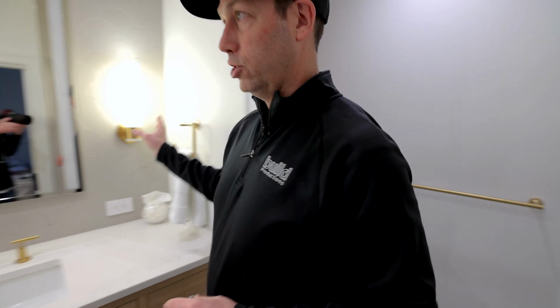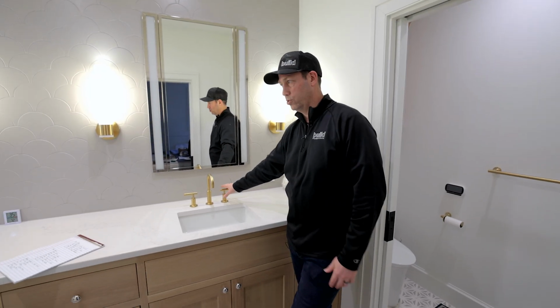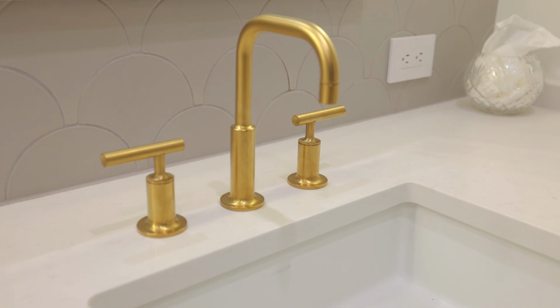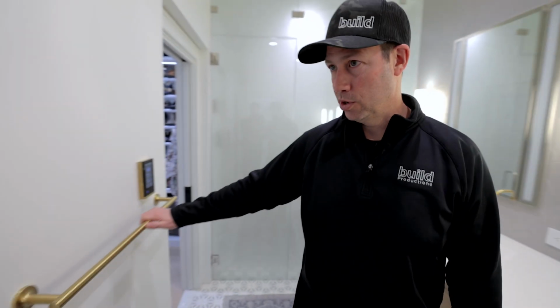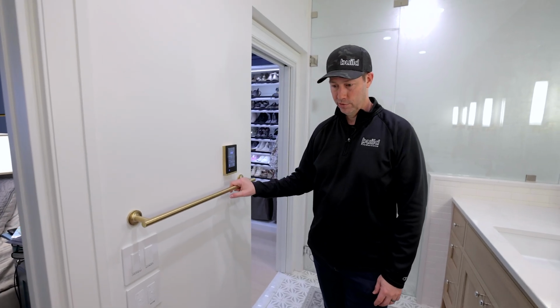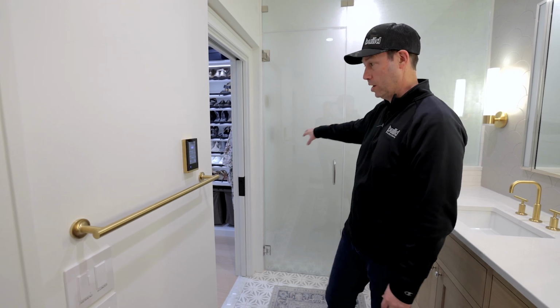And then all these fixtures that I mentioned that are sconces, these are also Kohler. And these of course are Kohler lavatory faucets as well. Everything matches, including all the hardware, which is from Kohler. This is their new 2MB finish. Absolutely beautiful, I've loved it. And same with the matching in the shower area.